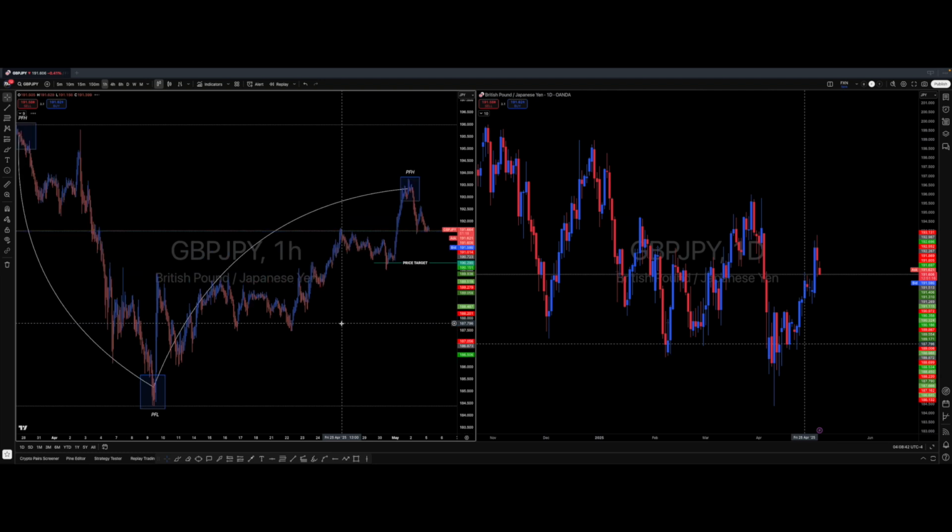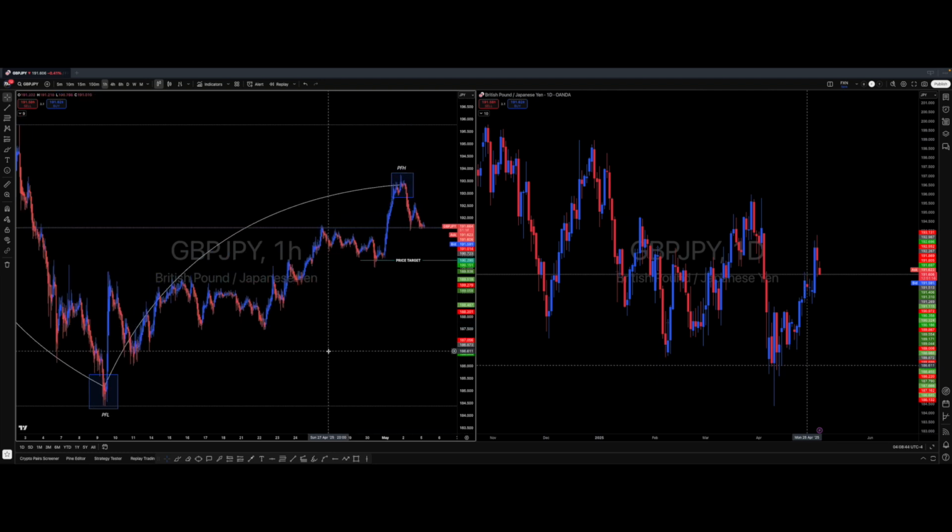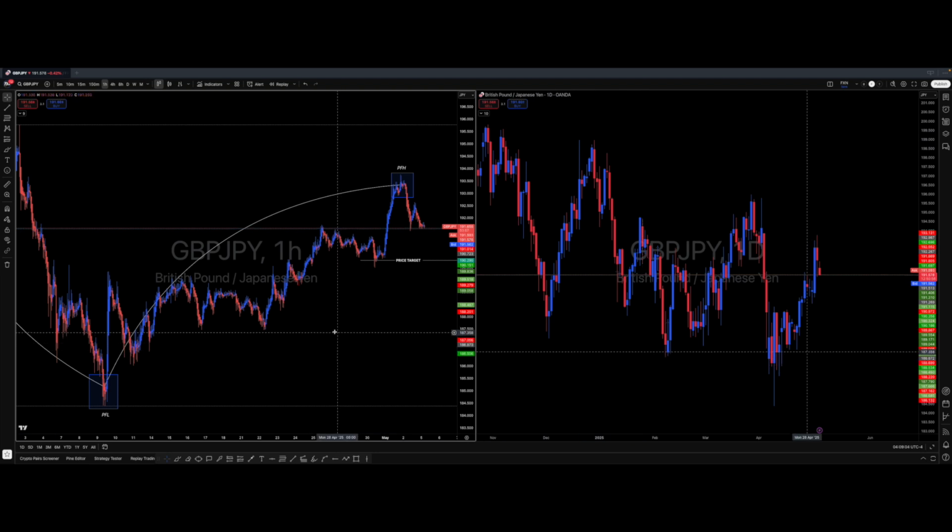As we continue our trading with a purpose series, we're now looking at pound JPY and it's the beginning of the week. So let's go ahead and do a quick analysis of the four pairs that we are following: pound USD, pound JPY, NAS100, and gold. We're already on pound JPY, so let's get into this analysis here.